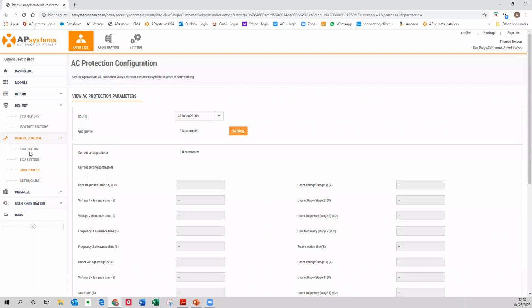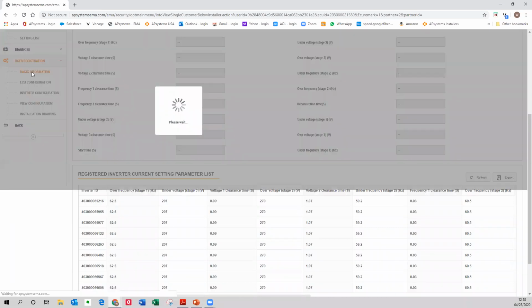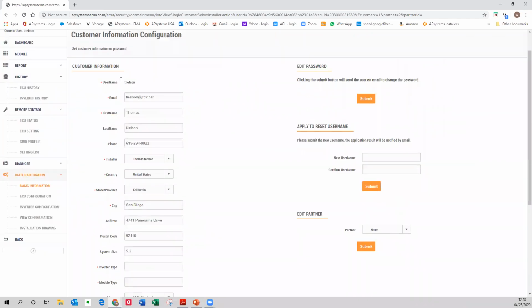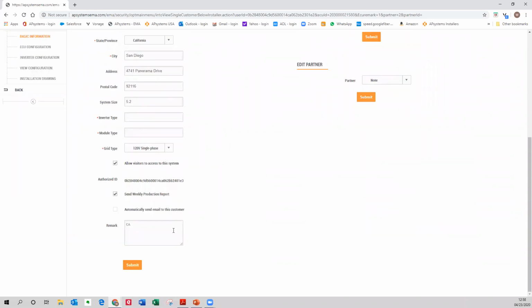As far as setup is concerned, really basic. Very easy, very streamlined. Again, you're going to be able to put information about the site, create the username, who it is, where they are located, the name of the place, information about the site. You can send weekly reports to the customer or not. You can allow customers to visit the site. You can basically create a kiosk view, if you will.